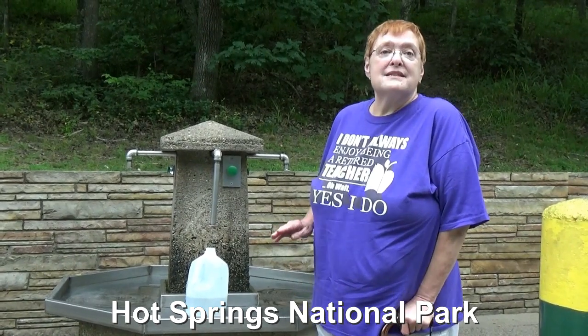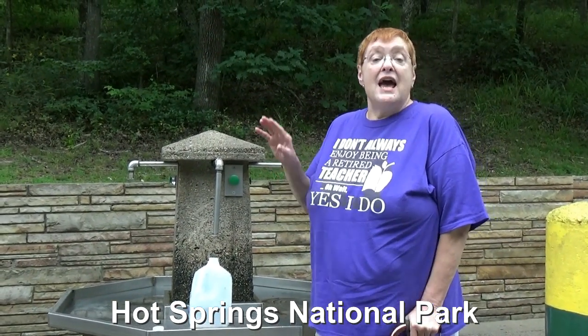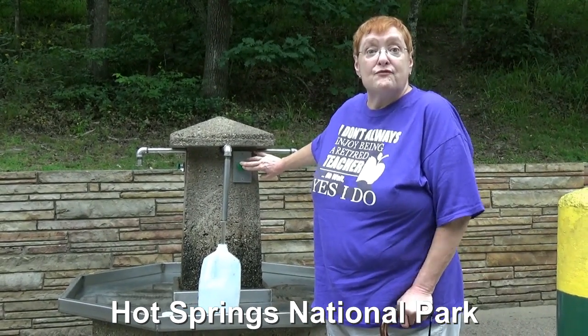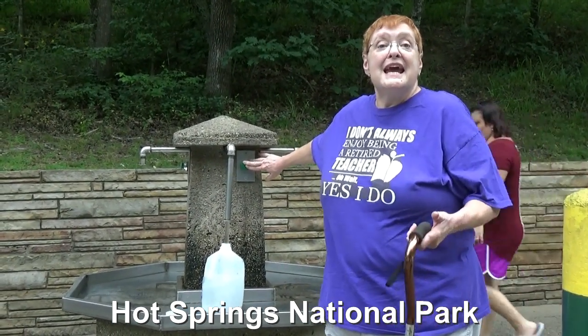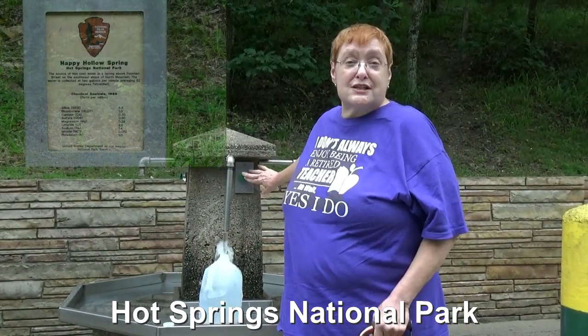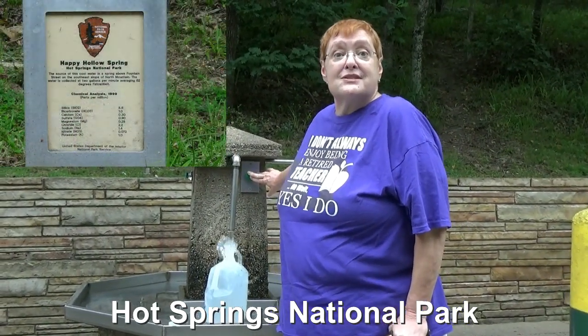Hi, we're at the base of the mountain, Tower Drive. We have water here from the springs that you can fill jugs with. It is free, and Sharon took a snapshot of the minerals that are available.